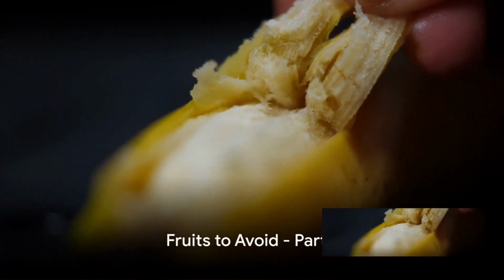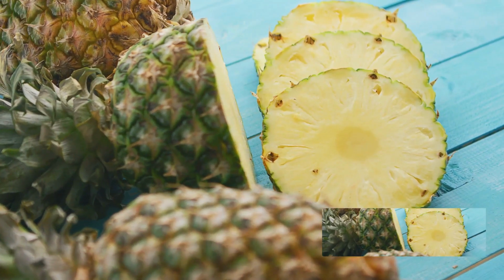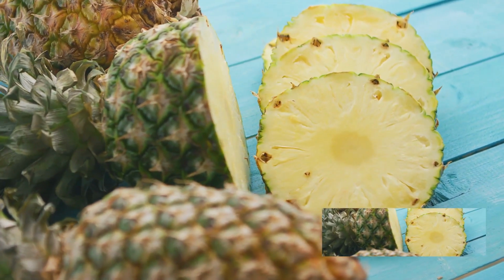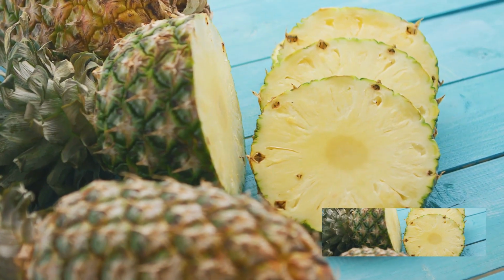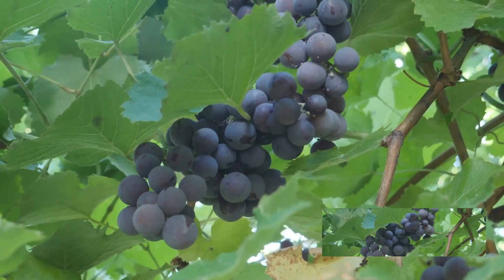Now, let's talk about the fruits you might want to steer clear of. First up on this list is the banana. Bananas are a great source of potassium and vitamin B6, but they also pack a sugar punch. One medium-sized banana contains around 14 grams of sugar, which can lead to a rapid spike in blood sugar levels if you're not careful.